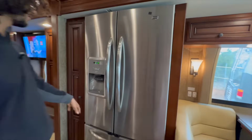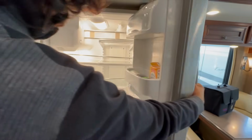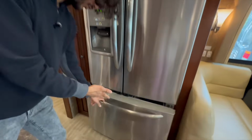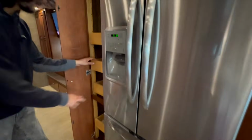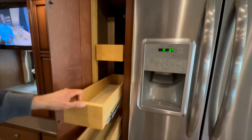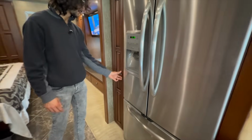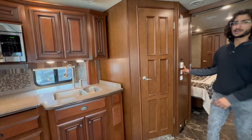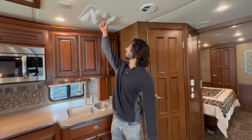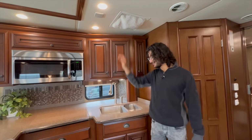Now right across from the dinette, or actually while we're over here, we've got our Maytag household refrigerator here, ice maker, filtered water, huge, absolutely huge, full household freezer drawer down on the bottom. And then over here we've got a pantry, solid wood, slick sliders, very nice. Really nice setup. Now there's a controller right here for the Fantastic fan.